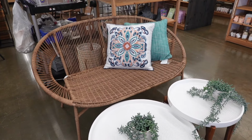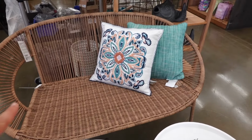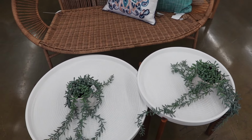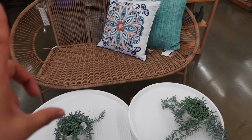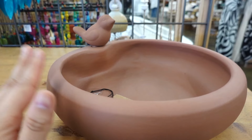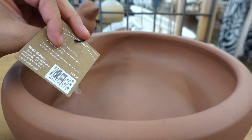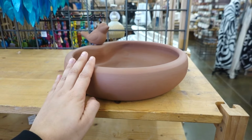I love this patio chair. This is $299. Look at the pillows. They just look so pretty. I'm ready for some nice barbecue, chilling outside. It's very nice. So look at this bird bath. This one is $29. Let me see. This one is $29.99. It's so cute.